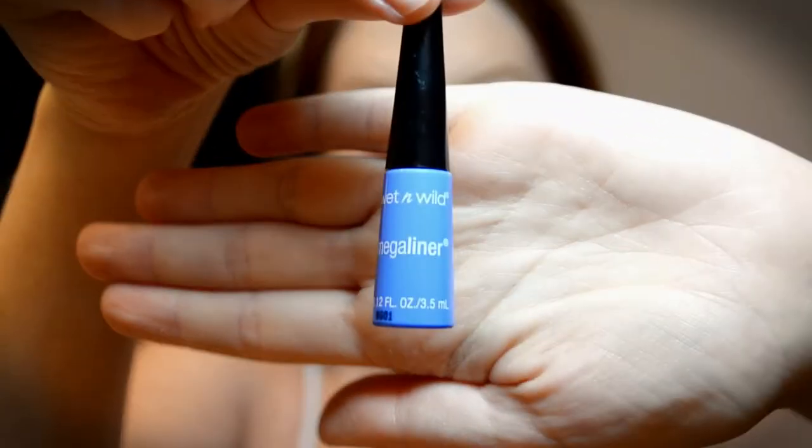So, forgot to show you, but we are going to use the Wet n Wild Megaliner in blue, which is the exact color of my bird. I even wear this color sometimes to work.